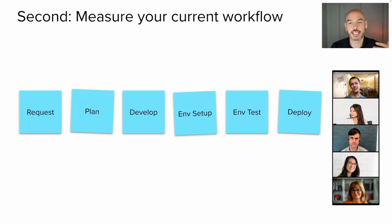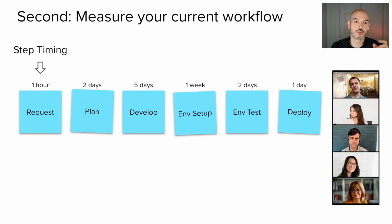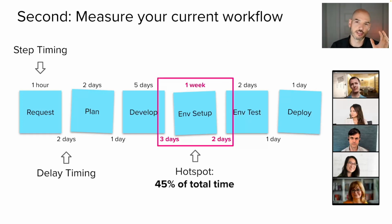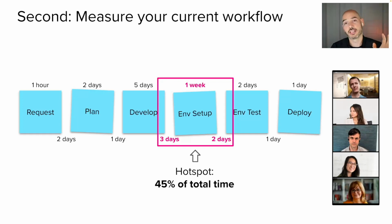But after we lay out everything that's happening, we want to measure it to understand where we should focus. So the first thing we measure is how long each of these things takes. And then we measure how much time is passing between each of these steps. So we'll look at step timing and delay timing, and then we can layer all kinds of measurements in addition to that. But those basics are going to give us a focal point, right? They're going to tell us that there's one area or a couple of areas that we should focus on because they're taking up most of the time.